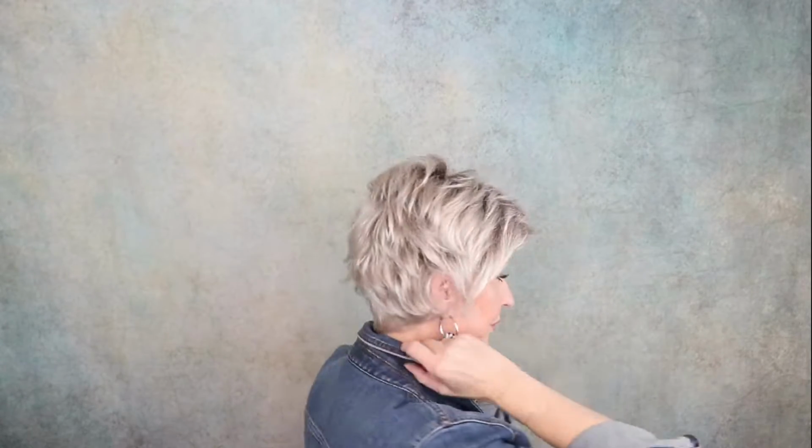And I have just found myself reaching for this wig because you can see what I do. I put it on my head. I play with it just a little bit. Look at this lace front. Margu, they know how to do a lace front. And you can just throw this on and you are out the door.